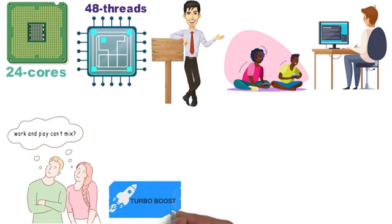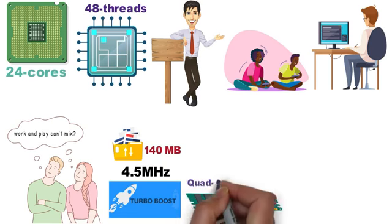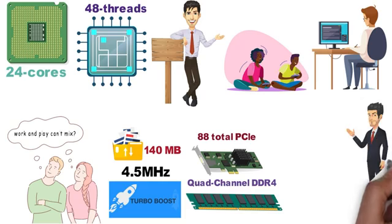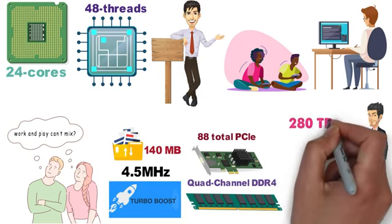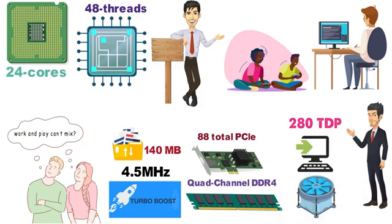This has a max boost frequency of 4.5 MHz and a sizable cache of 140 MB. This also contains a quad-channel DDR4 and 88 total PCIe 4.0 lanes. Lastly, it includes a 280 TDP, which is useful when you want to install a cooling system.